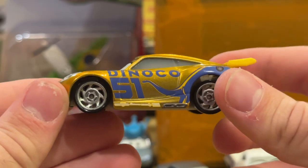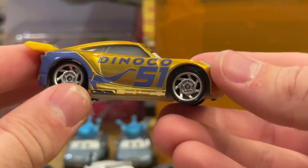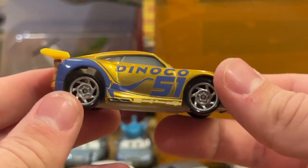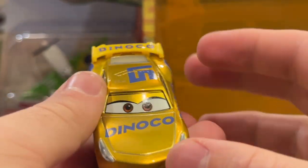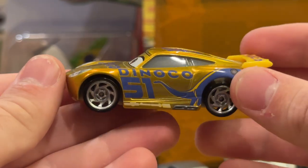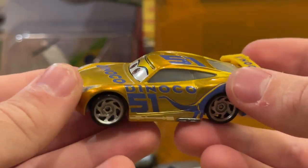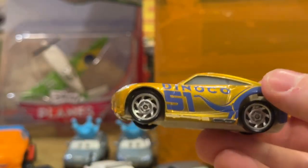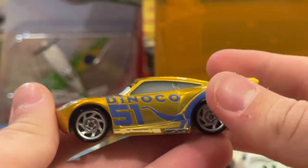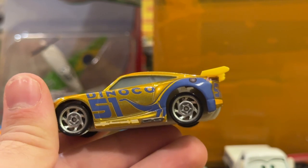So you guys know I have a package prototype containing this exact car here. And that in and of itself is a miracle because they never did a metallic Dynaco Cruz Ramirez or a gold Dynaco Cruz Ramirez. This is all within the prototype realm here. And to have one loose now, it's like, oh, phew. Because every day I wake up and I want to open that package prototype just to get this out. No, I'm just kidding. I would never do that. Never, ever open a prototype.